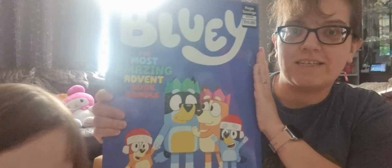Bluey. We've got Bluey books, haven't we? So shall we open it? So this is the Bluey book advent calendar. It contains 24 books. So it's in a sleeve. So Grace is going to have to help Mummy pull. There we go. Right, shall we show them what it looks like on the front and back?